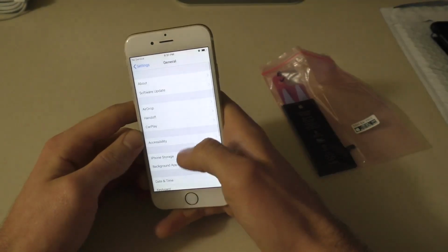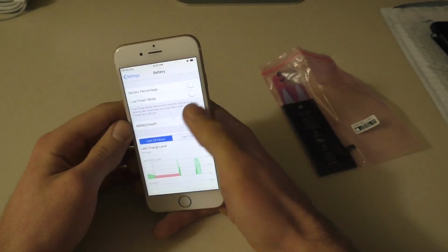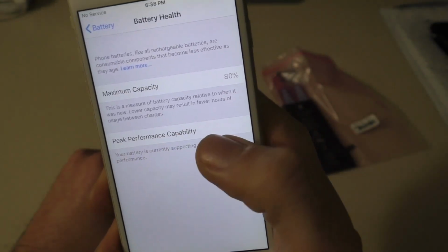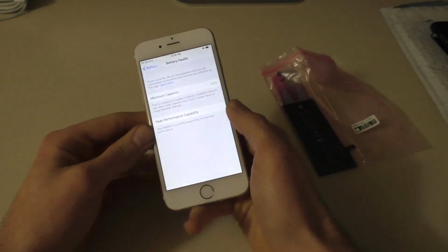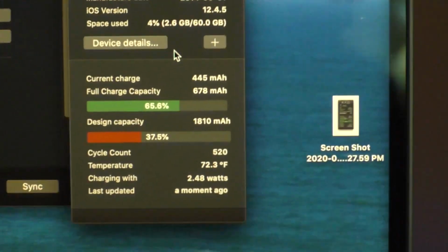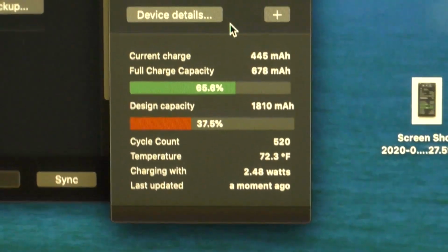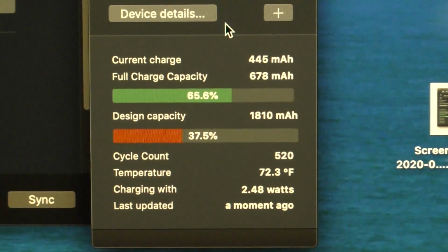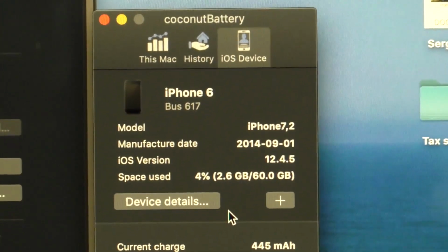So we are going to be replacing the battery, but first of all, let's go ahead and take a look at the battery health, because it, yeah, 80%, and I assume he wiped it because before it was doing the shutdown thing. But you know what? Before I do this, let's go ahead and plug it into coconut battery and see what that says. So I don't know how accurate this is because it's only 65% charged, but holy crap. So we got 520 charge cycles, and yeah, that capacity is not looking too great.